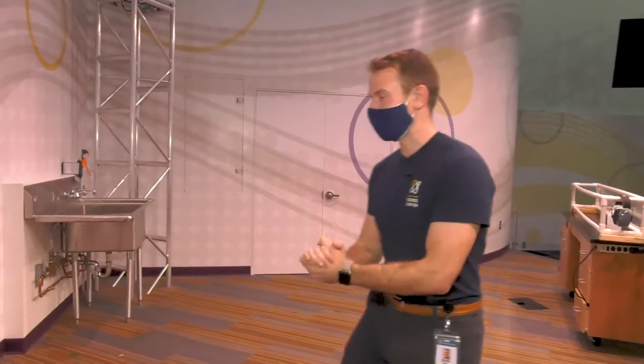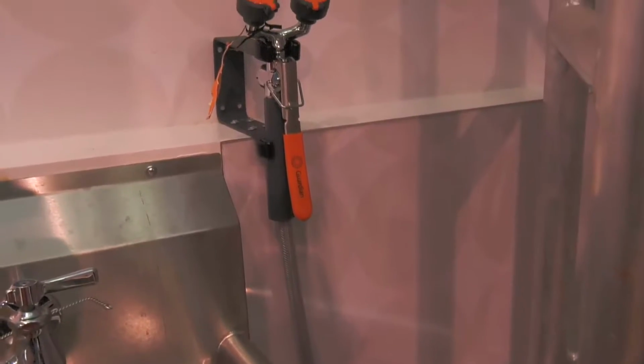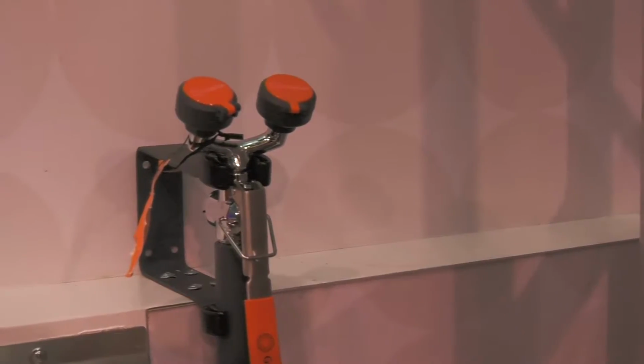Additionally, we have this brand new, really fantastic eye washing station. We've never had to use it so far, but it's really important to have something like that around in case something does go awry, and we can respond to emergency situations in the way that we need to.